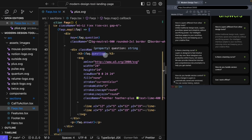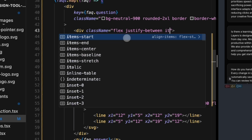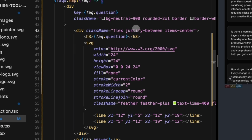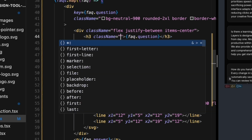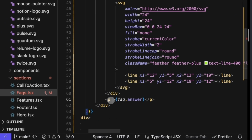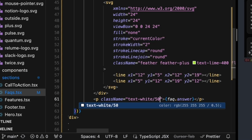Up in our flex container, we can go ahead and give this justify between to ensure that our icon is always showing up to the very right of our FAQ. And then we can also say items center to ensure that it's aligned center with our icon. For our title, we'll want to add a couple of class names here as well. We'll just say font medium, and actually that might be the only one, just to make that a little bit bolder. And then for our answer, we'll go ahead and give this a class name of text white 50, and that'll ensure that it's a little bit lighter.